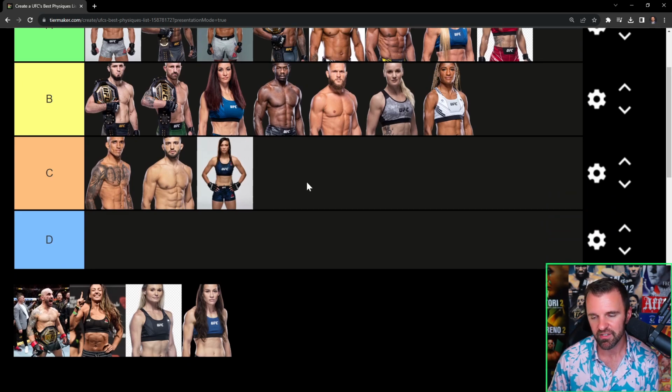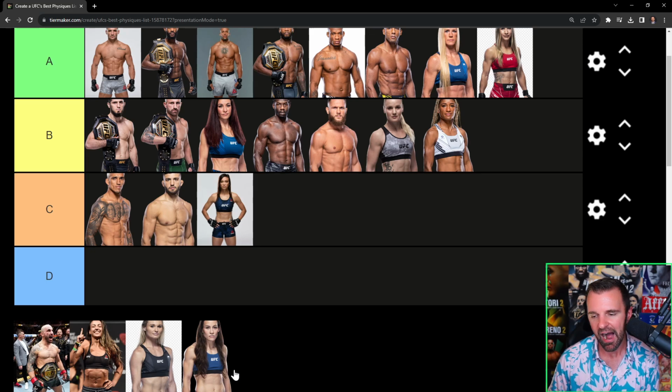And then let's get to some of the remaining ones as well. We've actually had Volk on here twice. Didn't mean to do that. We'll go with 3 others. They'll go in our D category here as well.